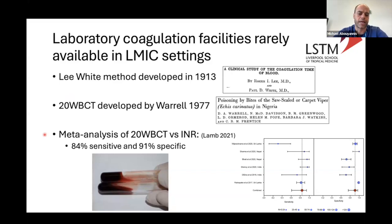And in a recent meta-analysis conducted by Tom Lamb a few years ago, the test is fairly accurate, with 84% sensitivity and 91% specificity compared to an INR gold standard.